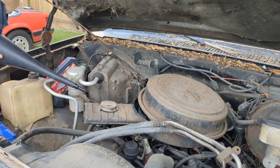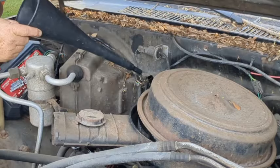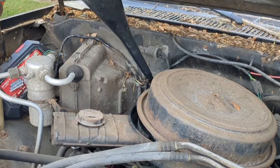I got this thing to idle. Caught the exhaust manifold on fire again. Got no transmission function at all. We got no drive, like my friend Larry on the golf course.